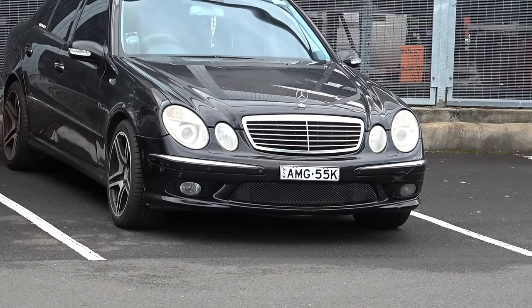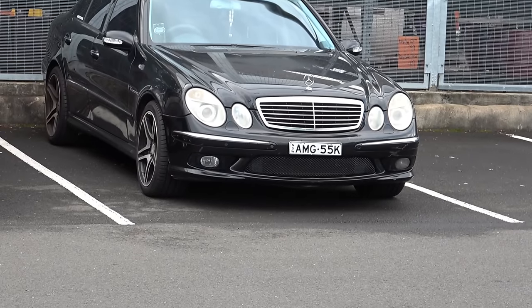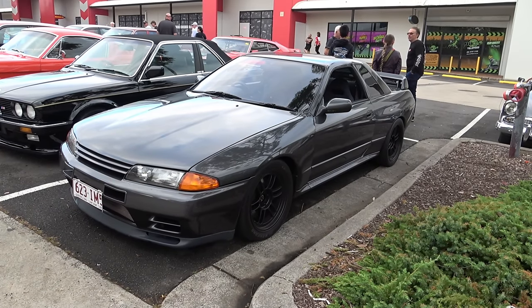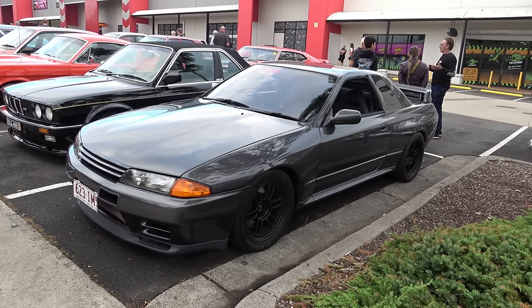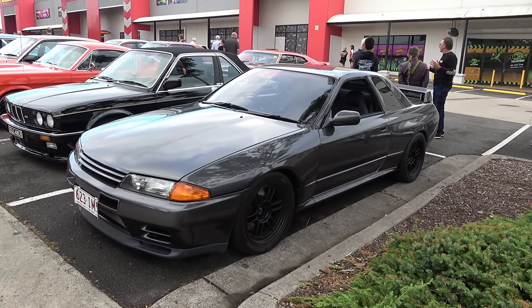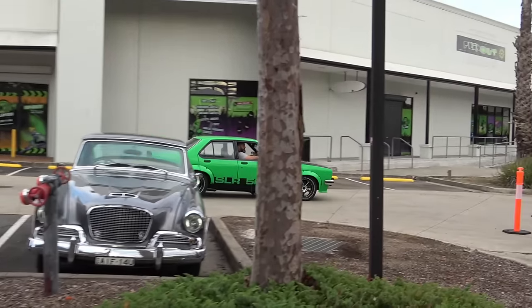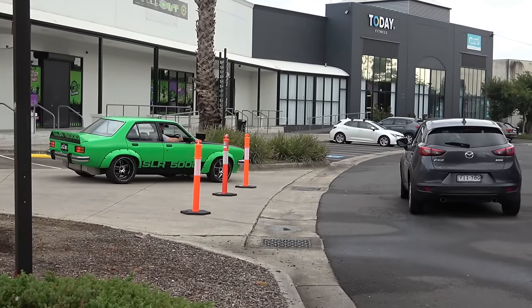E55 AMG 2005 model compressor, yes sir. Check out this hectic R32, ladies and gents. Nissan Skyline GTR, beautiful. As we see the Tirana going, listen to that. How responsive, eh?